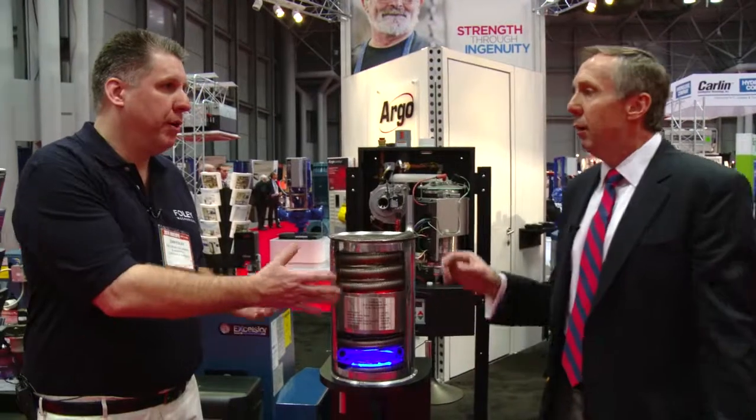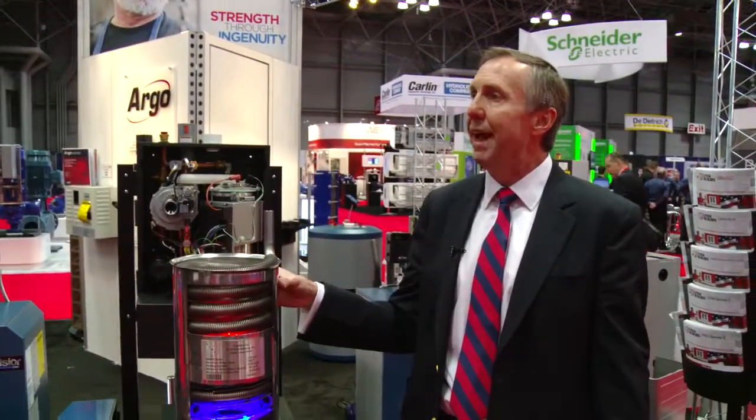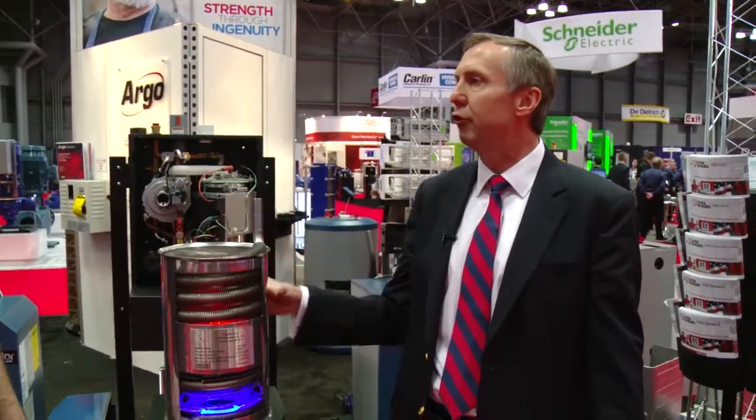So you're saying we don't need a high head pump to operate this boiler properly? No, as you recall when we talked about the onboard system, our boiler has an onboard pump anyway, so that onboard pump is taking care of any of the pressure drop in the heat exchanger.